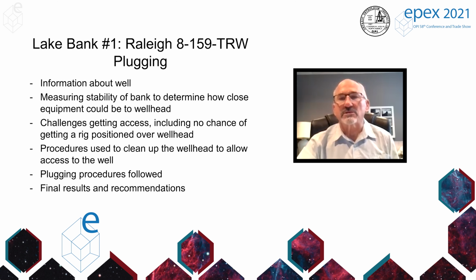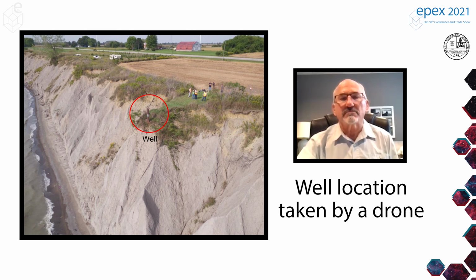It's in Raleigh Township. The talk will talk about the well itself, how we measured the stability of the bank to determine how close equipment could get to the wellhead, the challenges getting access since there was no chance of a rig positioning over the well, the procedures used to remove the old wellhead and put on a new one to allow access to the well, the actual plugging procedures that were followed, and the final results.